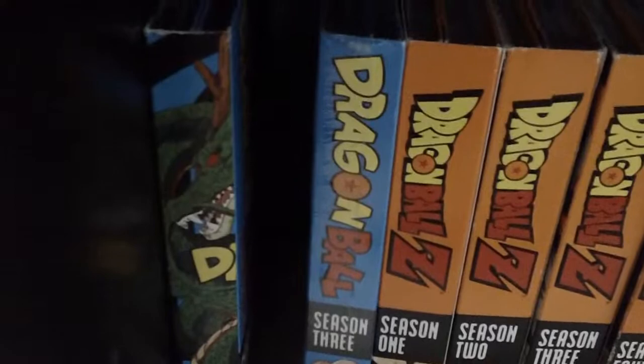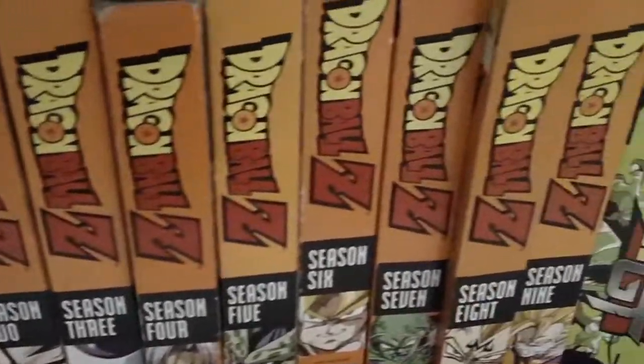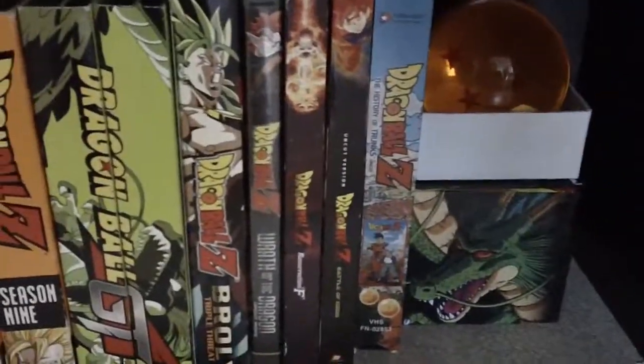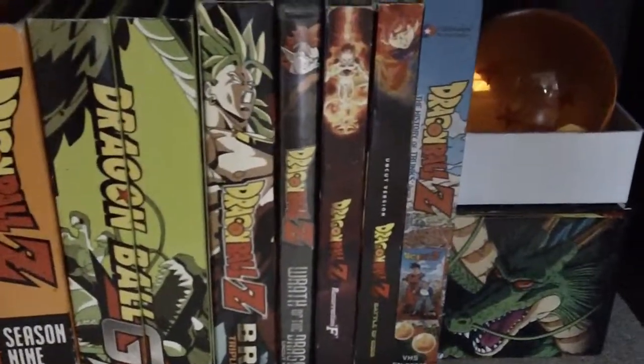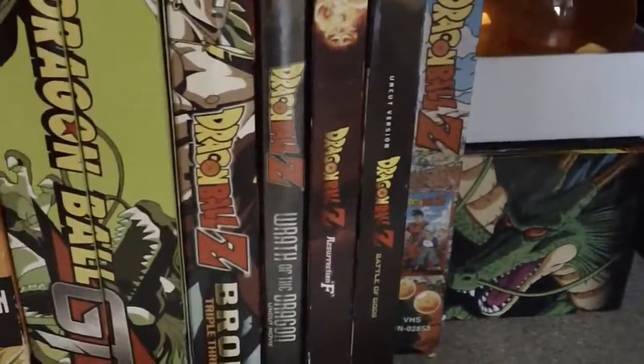Here is my DVD collection. So there's Season 1, there's where 2 would be, but I don't have it with me at the moment, and 3, and then Season 1 through 9, all of GT. The original Broly movies, Wrath of the Dragon, that's one of my favorite Dragon Ball Z movies, History of Trunks on VHS, and of course, Resurrection F and Battle of Gods.